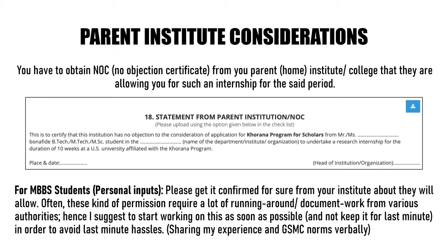So to be honest, for me, I would say it was quite easy because I had my lab internship done, and my professors were very supportive in that aspect, so they really helped me out with the LORs. And in terms of the institution, I really explained to them why it is important, how big of an opportunity this is, which it indeed is, right?